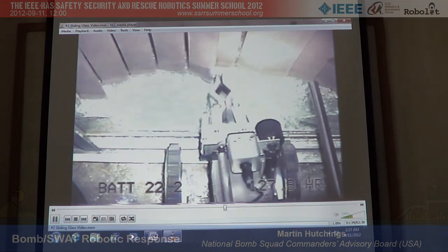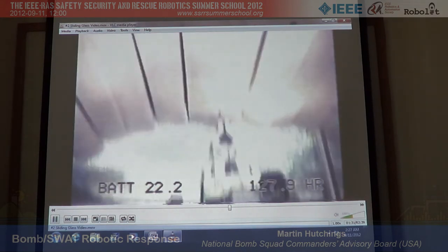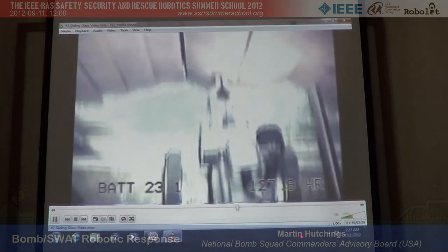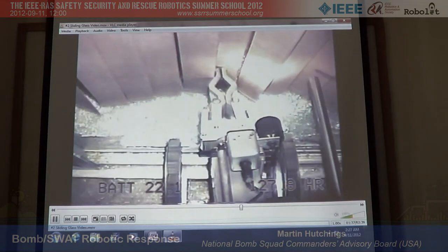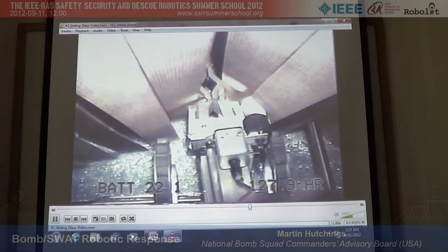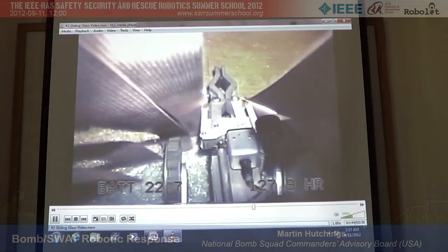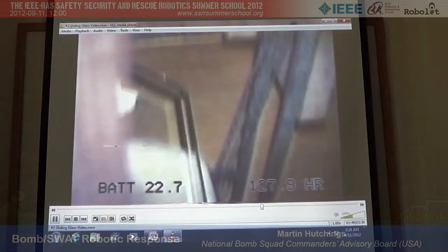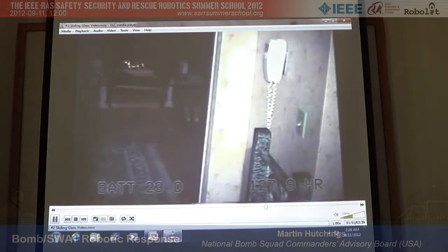Generally with working with SWAT teams, what they want us for is the observation ability, to go in there and see what we see, or something like this where we actually put it in there to look for the suspect. So we got in there. Okay, now we're kind of looking around.